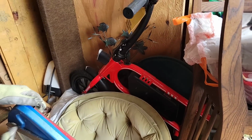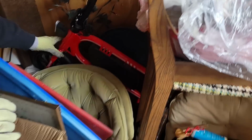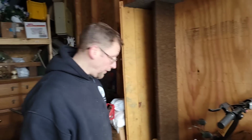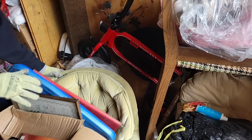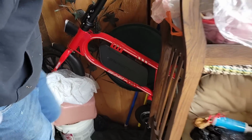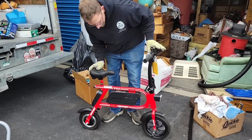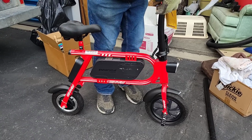Look at this thing. Holy smoke. Oh my gosh. Is this an electric bike? This might be an electric bike. This might be some big money. Holy smoke. Wow. Swag cycle. Check this thing out, dude. What the heck? It's the swag cycle.